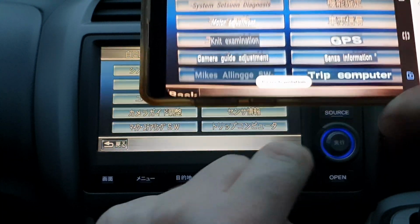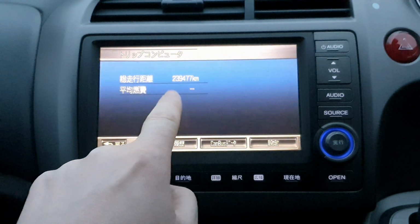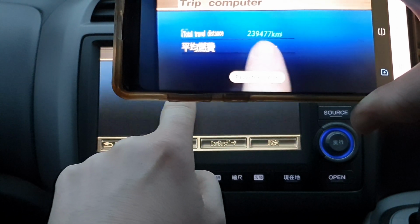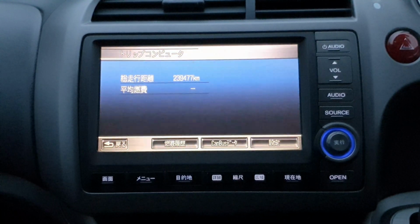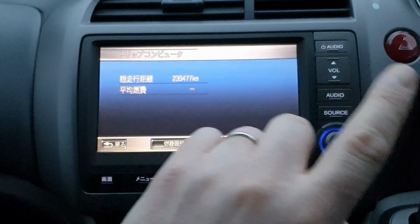See this trip computer. If you go into your trip computer, you will see that this is my current. This is total travel distance, and it'll tell you exactly what your distance is that you've traveled so far, and it's exactly the same as what is on my car. So I know that these are the true kilometers from my stereo to the car.